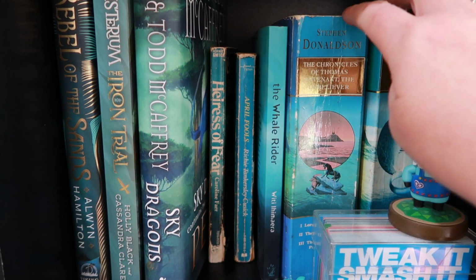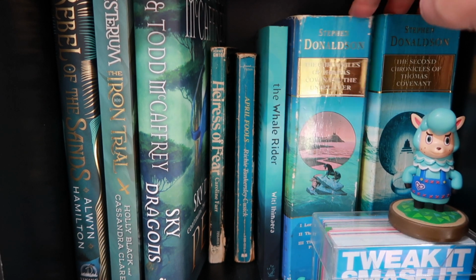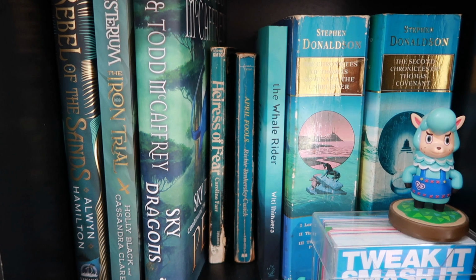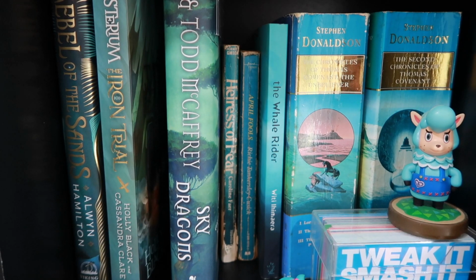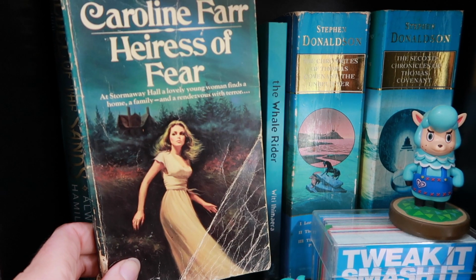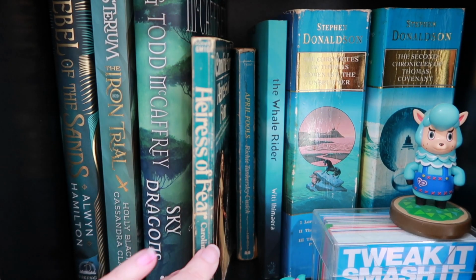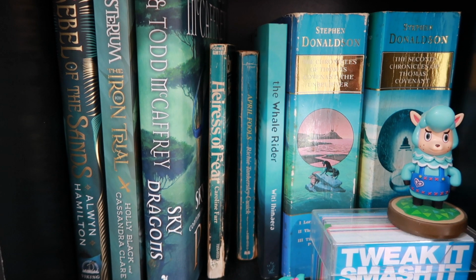So at some point I need to reread these Thomas Covenant Chronicles that I have here, but that is massive, so I'm not super excited about it. I think the only book on this shelf other than that I haven't read is Sky Dragons by Anne McCaffrey and Todd McCaffrey, so that's again continuing the Dragons of Pern series. Who knows when I'll get to that. Probably my favorite on here is Heiress of Fear, which was a book that I kind of inherited from my mother when I was younger. It's just this gothic fantasy romance where she discovers she's the heir and has to go running through the night. I do also need to give the rest of the Rebel of the Sands series a go at some point as well.